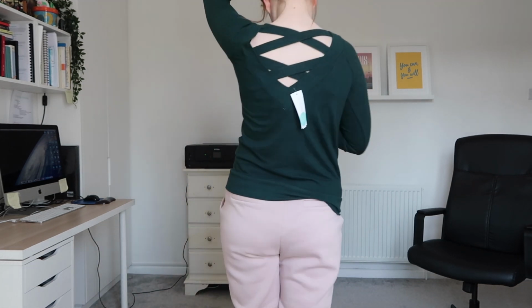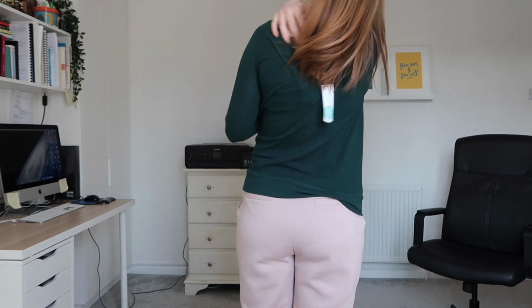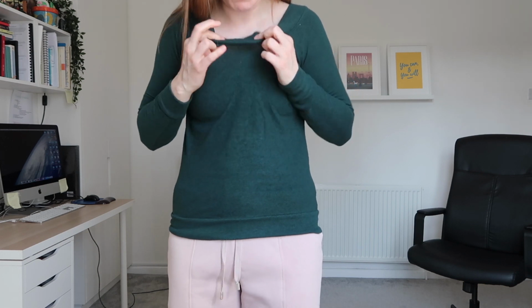What you can see, that's what's on the back. I quite like that. Again, is it the right weather for this sort of top? It's quite thick, like it's got sort of warming material. I don't know what that means, but it feels a bit like wool. It's not wool. It just feels quite thick. It doesn't feel like something I want to wear in spring or summer, especially being long sleeved.